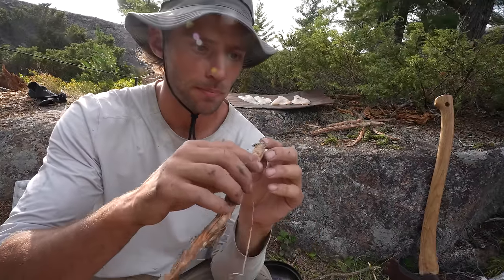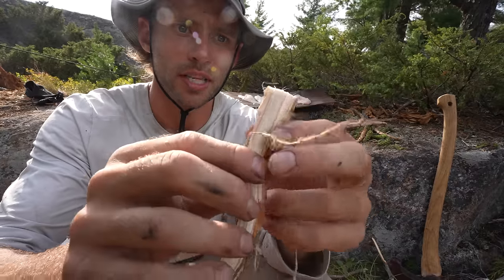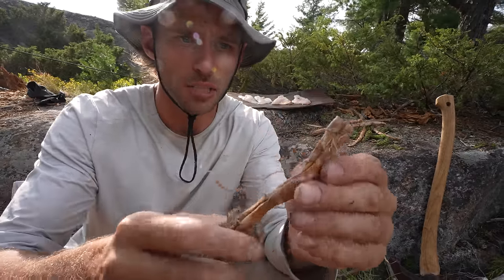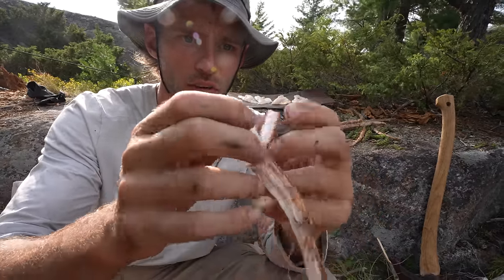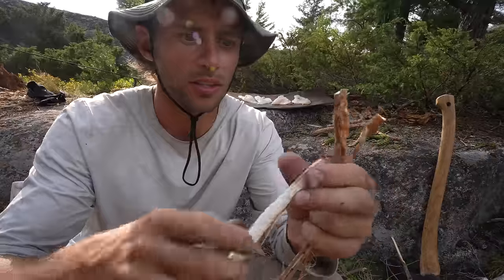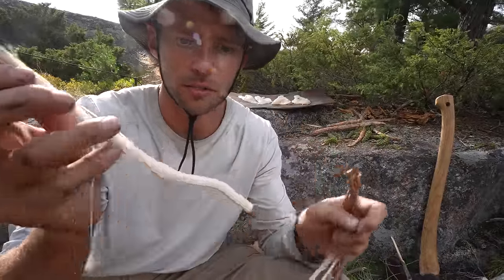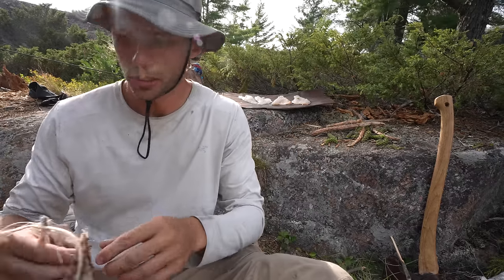Cattail rhizomes. Check it out. It's like coconut white on the inside. Well, you can eat all of this. I'm just gonna take the centers. That'll get rid of all the dirt off it, and there will still be starches in the outer shell. I'm just gonna make this meal extra palatable for myself by taking just the inner cores.